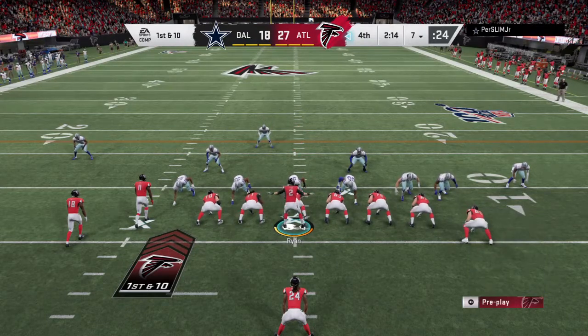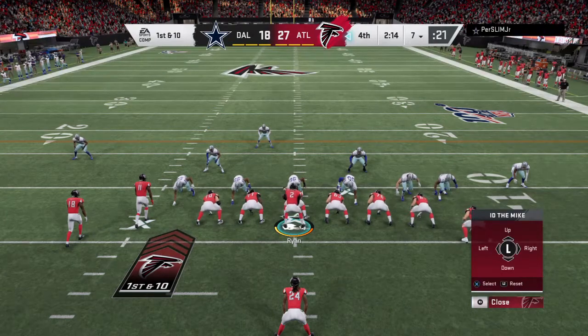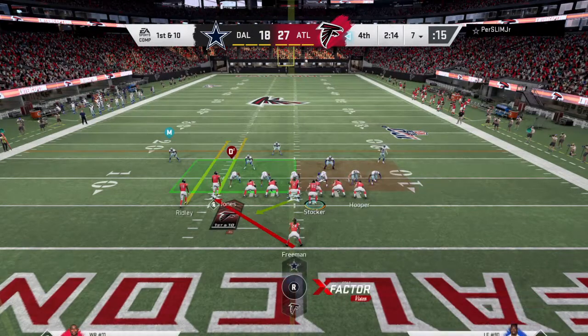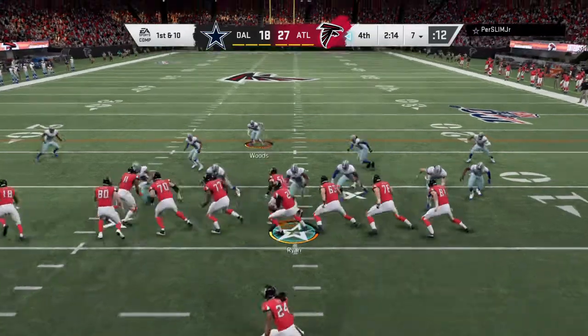Check 13. Check 13. Showing up. 25. Check 25. He's coming. Double up, double up. Hey, Sal. Coming, double up.